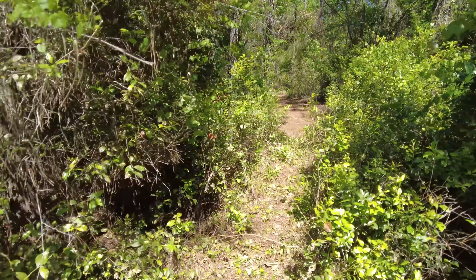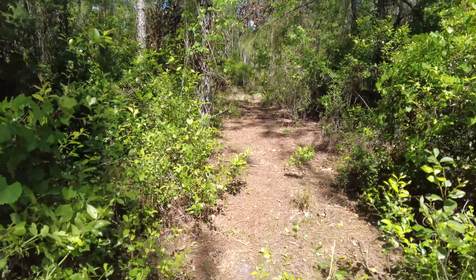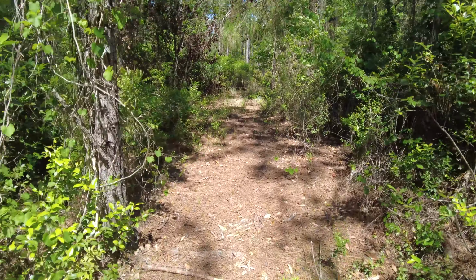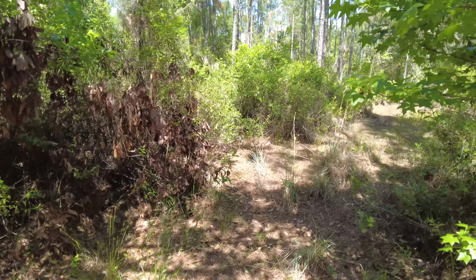All right, so I've already been walking around this property. It is high and dry. From what I can tell on Volusia County's website, it is not in a flood zone. So as far as I know, there's no wetlands on here that I can tell. However, you do have to get your own wetland delineation or survey to be sure.